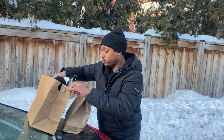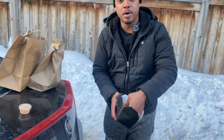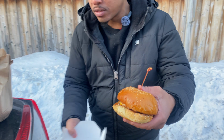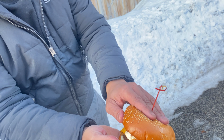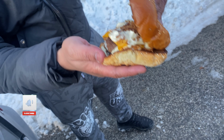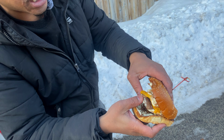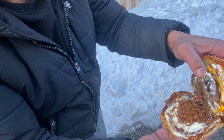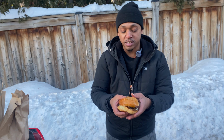Now, for the main course, we got the truffle burger, as you can see. Take a look at that. You see the truffle burger? I don't remember exactly what they have on it. It looks like caramelized onions. We got our cheese, we got our beef patty, of course. Some kind of sauce mayo at the bottom, I guess. We'll take a bite, let you guys know what it's hitting on.